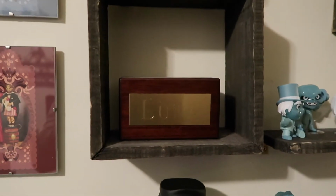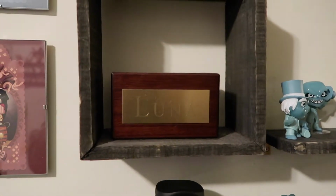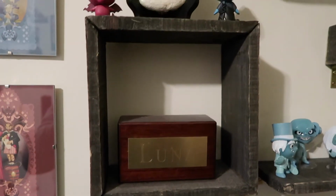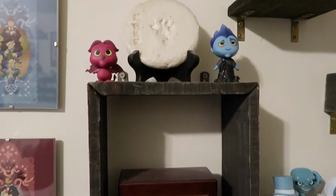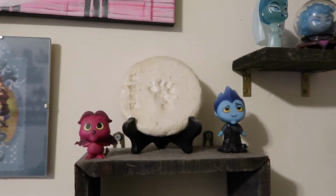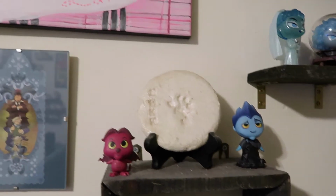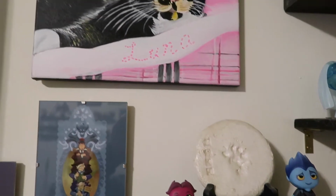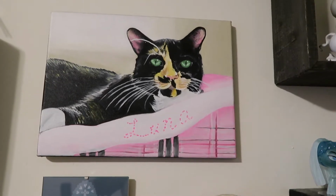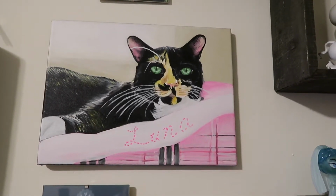Something else we want to mention is that all of these are surrounding one of our cats, our beloved cat Luna. Some people might think it's weird, but I think it's appropriate that she's with the Haunted Mansion. And that's her paw print. And she's with Hades in Pain. And that's her.